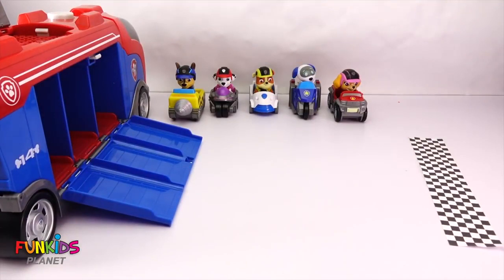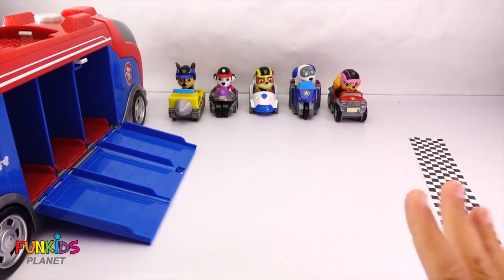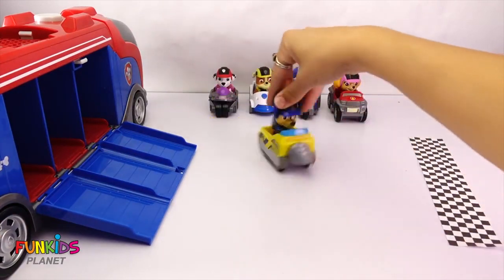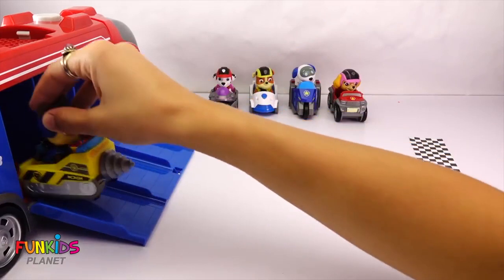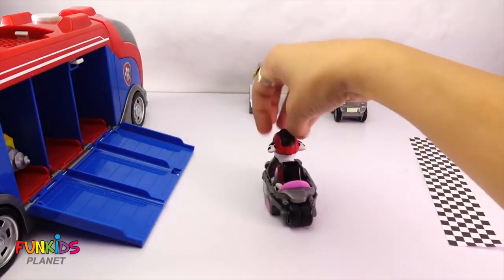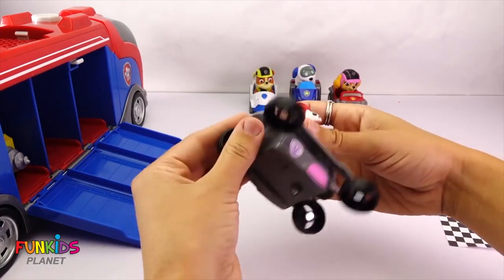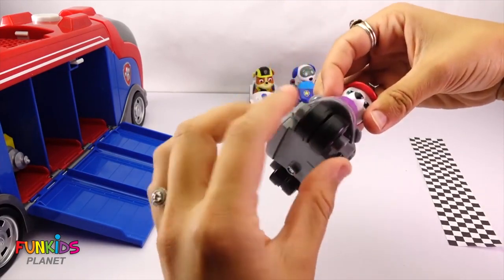There we go. Okay, we have this all ready to go, so let's get a few of you Paw Patrol and let's see which car is the fastest. Ooh. Chase is in that cool kind of car. Marshall's in this cool thing. Look, it even flips up to like a hovercraft. That's pretty sweet.